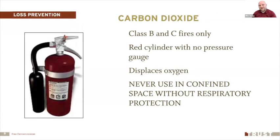Our next type of fire extinguisher is our carbon dioxide fire extinguishers. These are for use only with Class B and C fires. You can't use these on combustible materials. You only use these on Class B and C fires. And how you know that you have a carbon dioxide fire extinguisher is a couple of things. Number one, it's going to say on that label. Number two, it's going to be a red cylinder with no pressure gauge. That's important because the next fire extinguisher we're going to look at is also a red cylinder, but it has a pressure gauge.